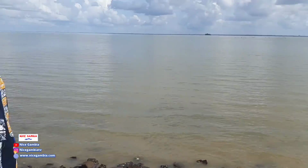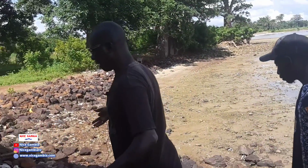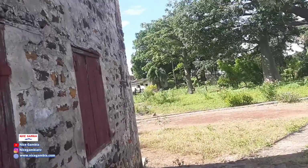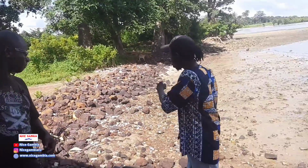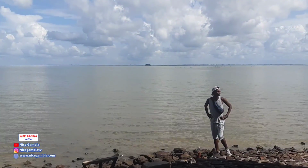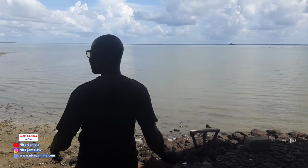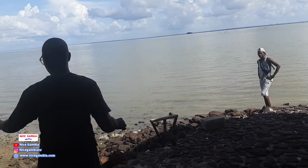These stones you see were collected here in the village of Jufureh. We have a big quarry where we collect all this gravel and then make a sea defense, and all this part of the building was rebuilt. It seems like the building in the slave house, yes. The stones were collected from the village quarries, the same quarries from which they built the fort on the island centuries ago.